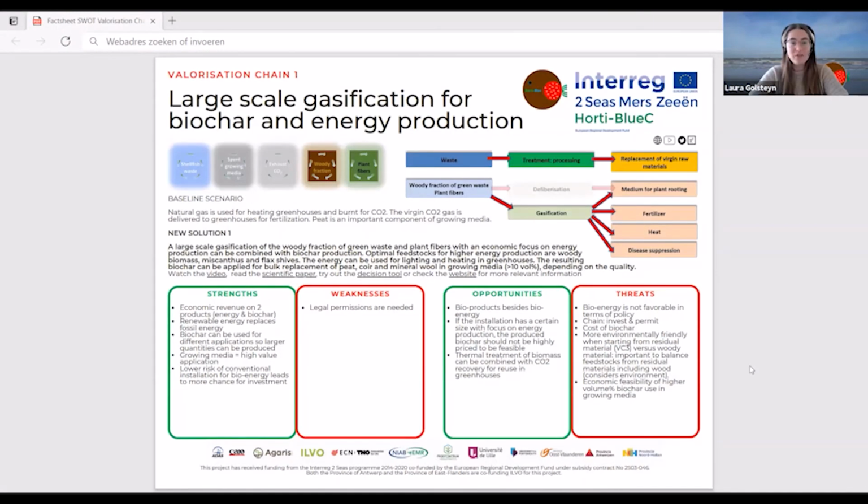This is what the fact sheet for valorization chain 1 looks like. For each of the valorization chains, the fact sheets report the strengths, weaknesses, opportunities, and threats of one or more new solutions proposed by Horti-BlueC versus a current baseline scenario. So please go visit and discover our website and find out more about the valorization chains and the project in general. I know Bart has a few closing slides.